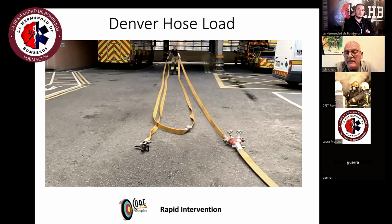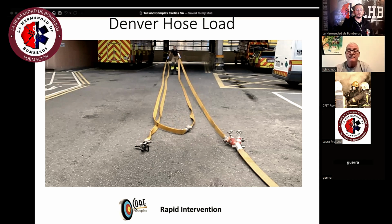So the pump operator at an ordinary fire can flake up to 3 lengths of hose while the guys are putting on their BA sets.